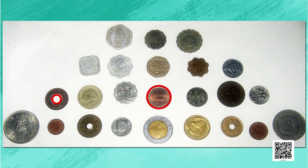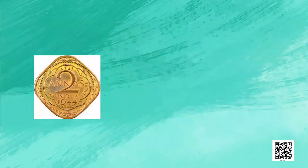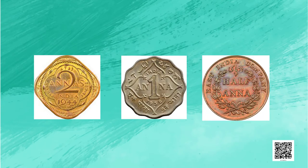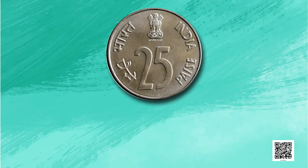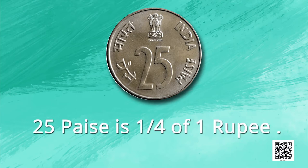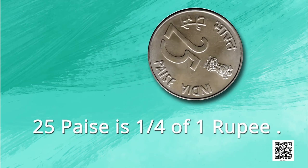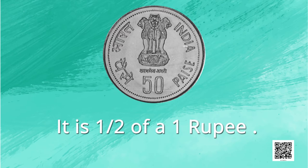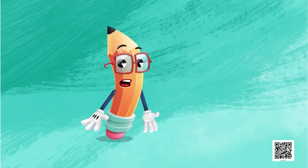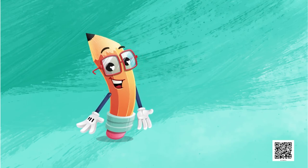Ask your grandparents, what kind of coins have they seen? They may say that they have used the coins like that of 2 anas, 1 ana, half ana and so on. You can see these coins in the pictures. Now, look at this coin. It is of 25 paise. 25 paise is 1/4 of a rupee. And this coin is of 50 paise. It is 1/2 of a rupee. These coins are difficult to find in present time.